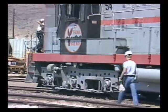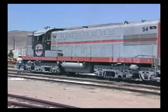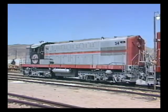What makes the Baldwins good locomotives for the Trona? Well, they're very reliable, and they're good workhorses. And because they're old, somewhat like my car, you might say, I'm very, very proud of it, and the Trona's very proud of operating Baldwins.